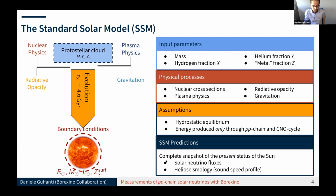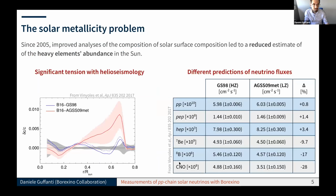Given this snapshot, these fluxes of neutrinos can be predicted with quite good accuracy. But in recent years, a sort of problem emerged with the standard solar model, because an improved analysis of the composition of the solar surface led to a reduced estimate of the heavy elements abundance in the sun, which caused a quite significant tension with helioseismological observations.